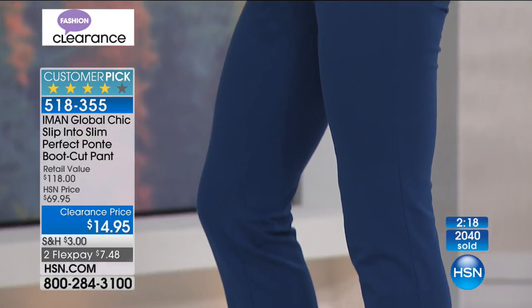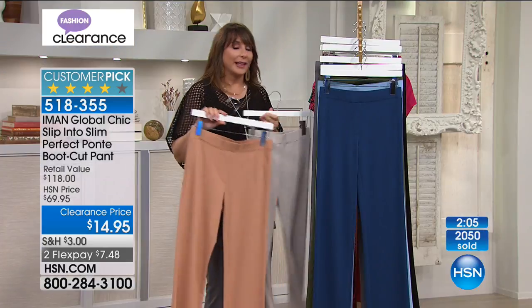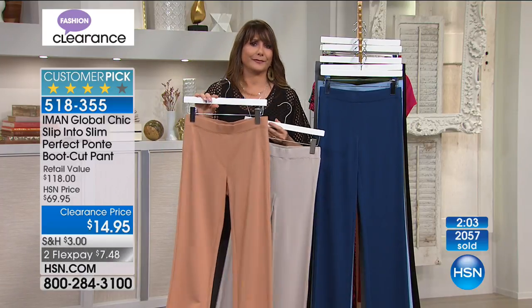Anyway, they were not friendly. They had to be dry cleaned. They were stiff and not always flattering. But this is the opposite of it, but it accomplishes everything you could possibly want in a pair of pants. They're comfy, they look good coming and going, and they're $14.95, still on Flex Pay.